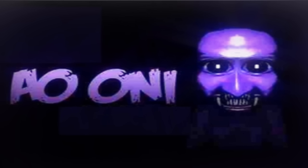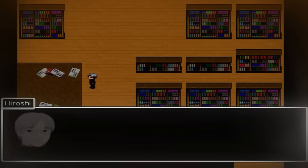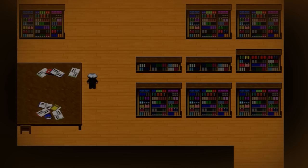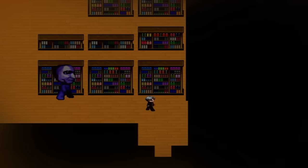Ao Oni. Ao Oni is a freeware indie game made with RPG Maker. It plays a lot like the original Clock Tower game. It originally was released in Japan and has since been translated to English.